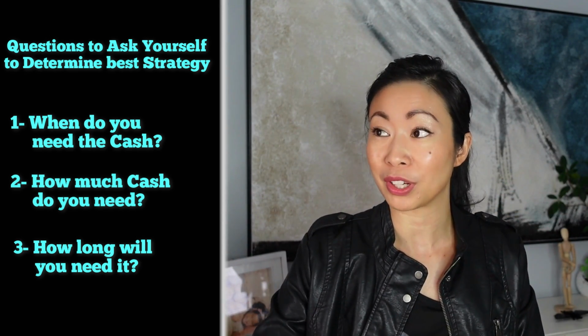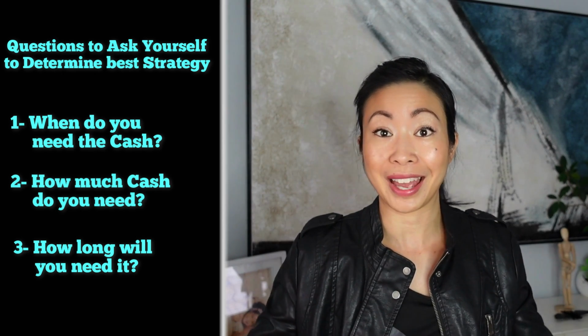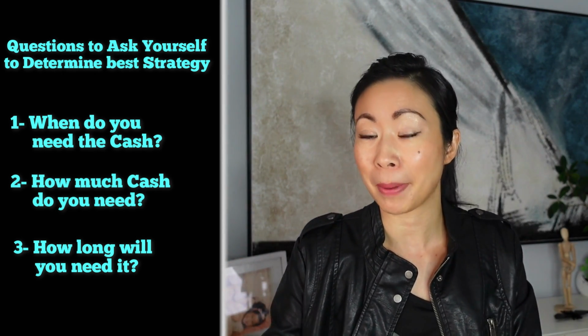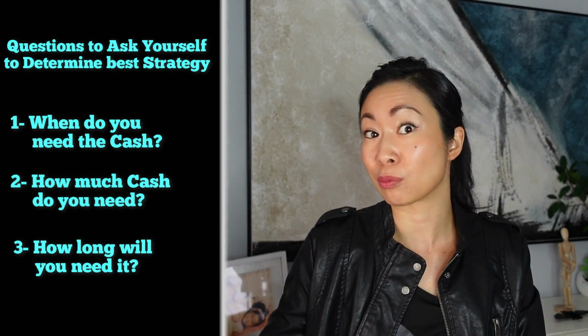Maybe you're a developer and you have a property that's vacant land and you want to build a home, then you need a big lump sum payment. So maybe you want to look at a home equity loan or a cash out refinance. Or maybe you have a really high interest payment on your existing mortgage right now and you want to change the terms and the rates. Well, you may want to just do a cash out refinance and you have a big use for this big cash out, which is to buy that next investment property.